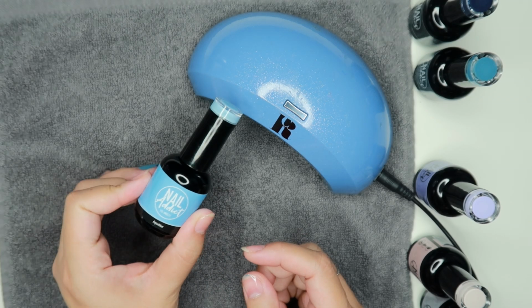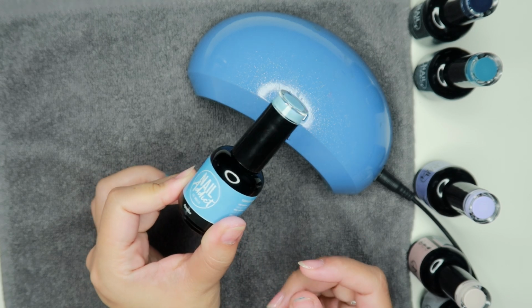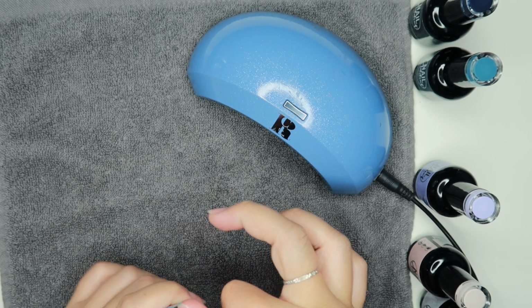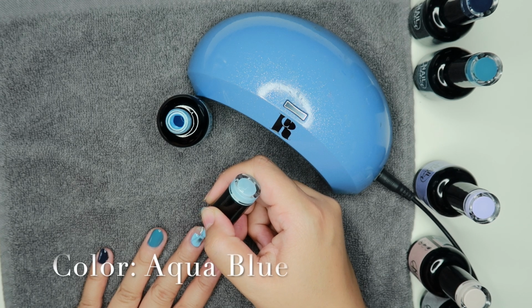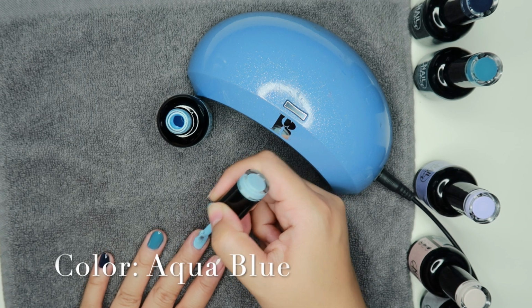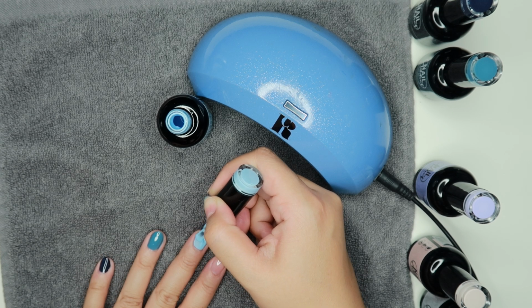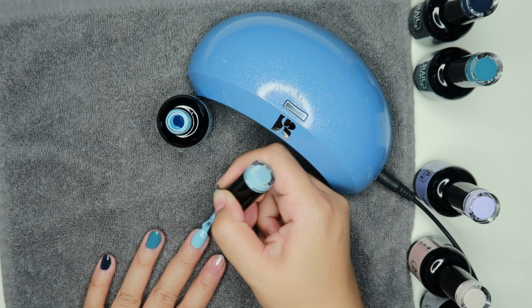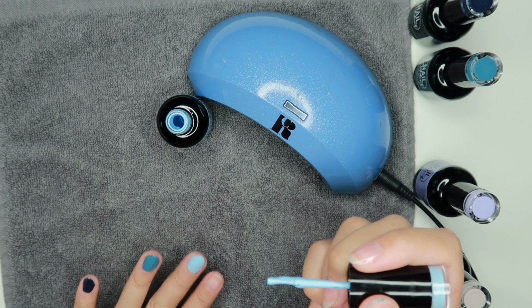Okay, next color that we are going in with here is called Aqua Blue, and it is a beautiful baby blue color. I love it. I'm so excited. It's like a really fresh blue shade. Oh my goodness, you guys. This one is gorgeous. Look how easily that applied.